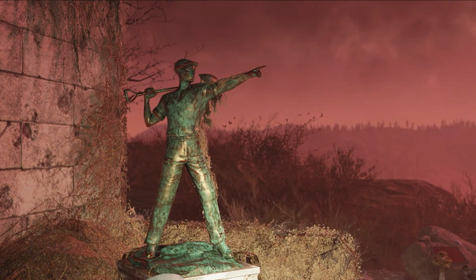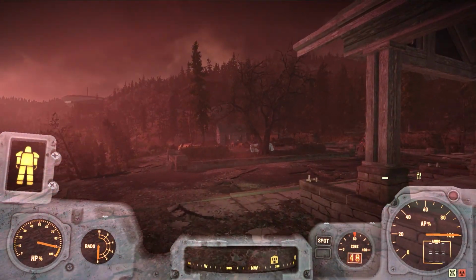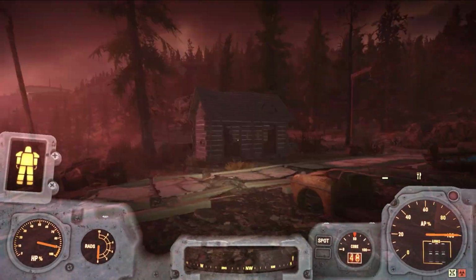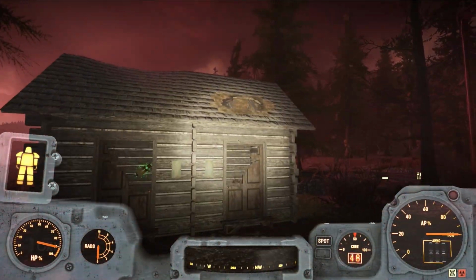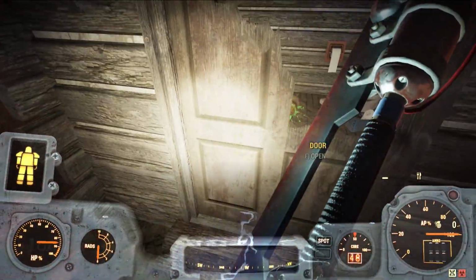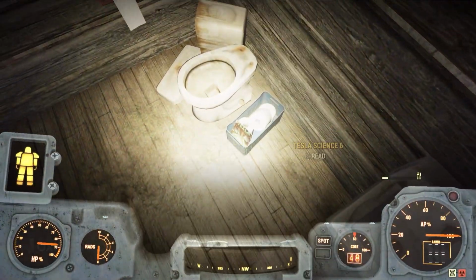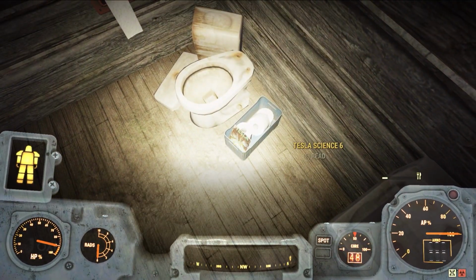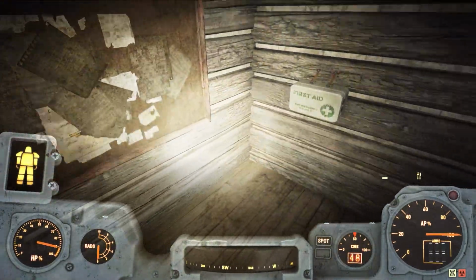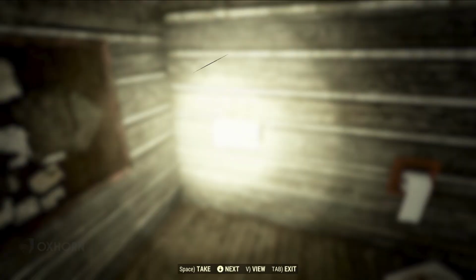Could this mean anything? Walking to the statue and looking to where the statue is pointing, we do see a building off in that direction. Getting closer, we discover that it was a pre-war bathroom, and after killing some rad roaches, we can explore the men's restroom. The restroom is mostly empty, though in a crate by the toilet filled with toilet paper, we can find a perk magazine, and against the wall, inside a first aid kit, is B's Diary, page 1.